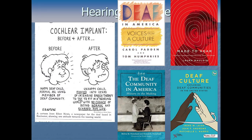In the deaf community, capital D, auditory deafness is not necessarily seen as a disability. If you're curious, I recommend you look into and read more about deaf culture. For example, one classic book from 1988 is Deaf in America by Carol Padden and Tom Humphries. It's one of the books I show here on the screen. There are a couple professors of communication who are also deaf.